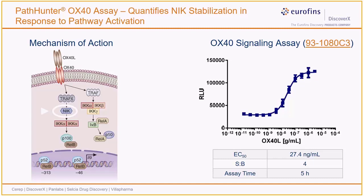And the reason for this is that the NIK protein, which is the NF-kappa B inducing kinase, is present at very low levels when the pathway is inactive. But when it becomes activated, you see an accumulation of NIK in a dose-dependent manner. And so what we've done is we've engineered these cells to express NIK fused to our enzyme donor. And so it's a very simple assay to engineer. And we have also engineered overexpression of the OX40 receptor. And in this case, what we can see is that we have a nice dose-dependent gain of signal of OX40, or in this case, NIK accumulation in response to soluble OX40 ligand. And this response occurs within about a 5-hour incubation time.